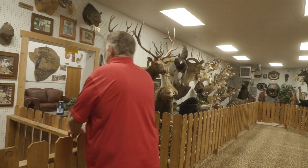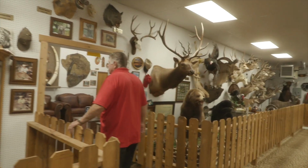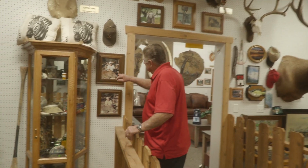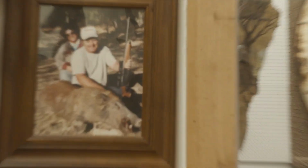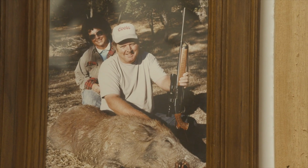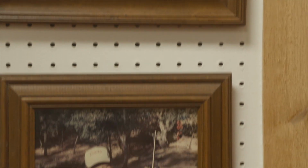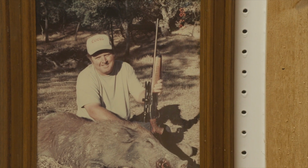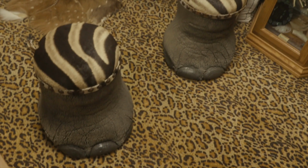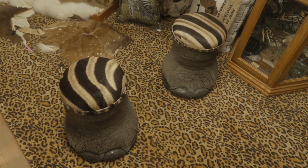Wow, that's really something. Here's my wife. She shot this pig in California. A little younger then. Paso Robles, California. Oh yeah, I've been there. There's the elephant feet. How'd you like to get stepped on by one of them? Wow, those are enormous. They're huge.